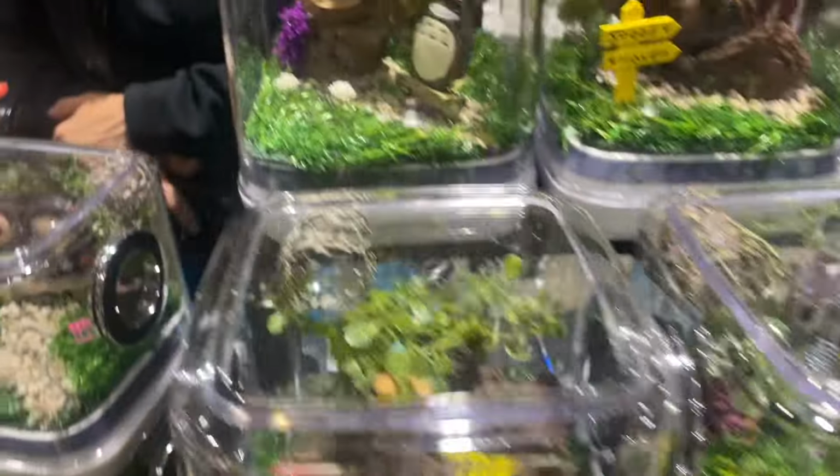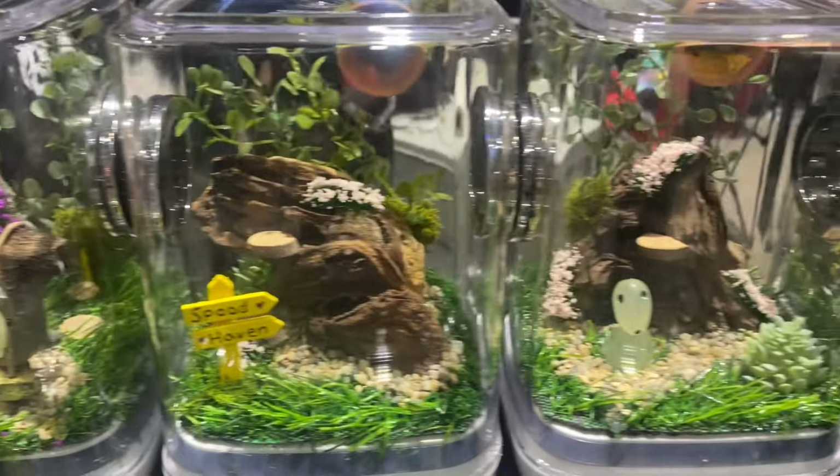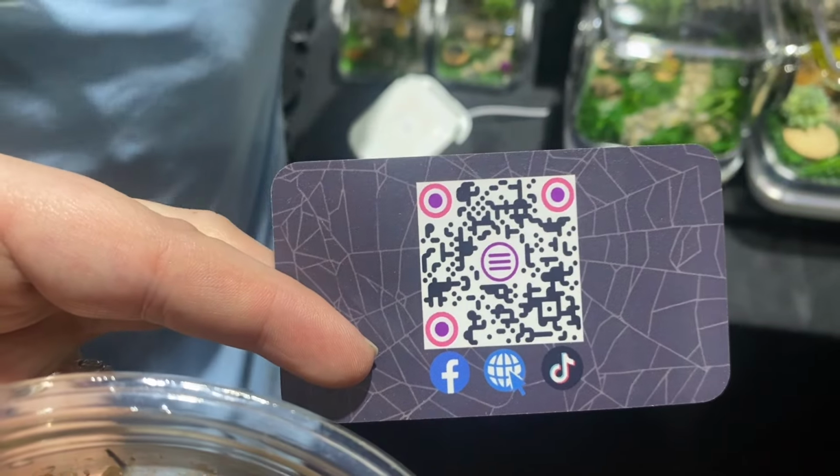Yeah, so cute. You saw the mummy dinosaur hanging on it too? No. These are blue ones. Here. Amazing. Here we go. This is their business card.